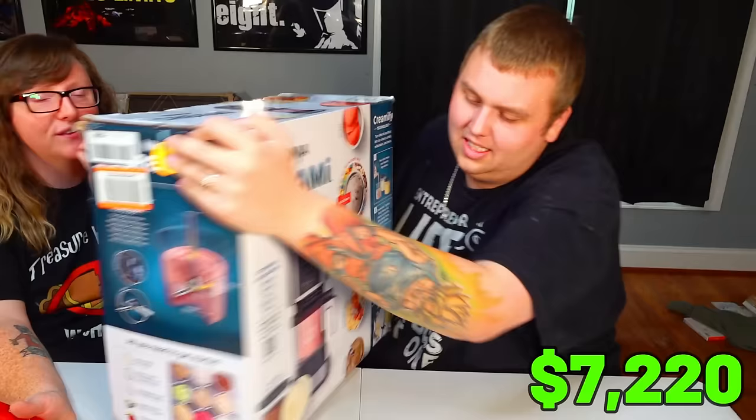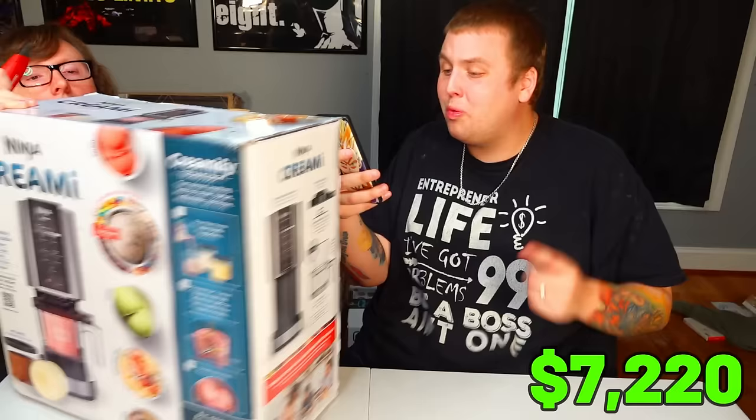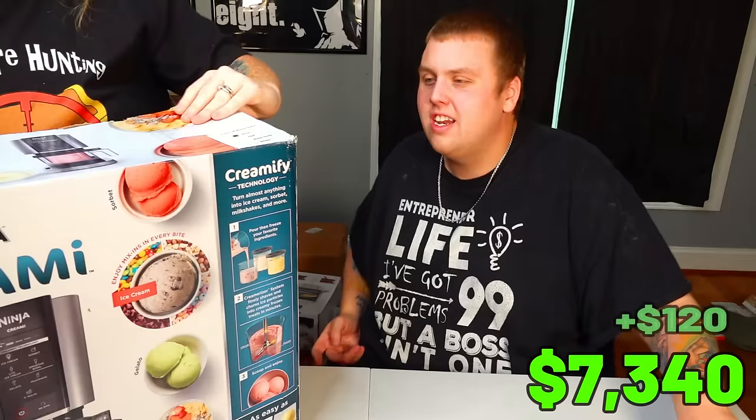Yeah, well, this is like the fourth Ninja Creami that we've got. Another Ninja Creami. This one's going for $100. The last one sold pre-owned for $128. Not bad at all. Ninja's great, because Ninja stuff is a very good selling brand. It sells very often. So anytime you see Ninja, it moves super easy. Here we go. There it is. Bang. It's just in there.